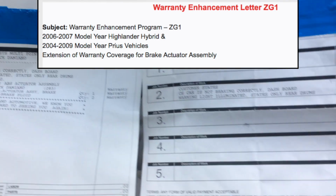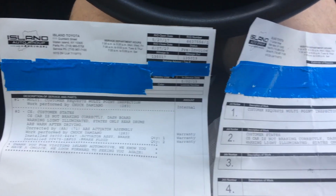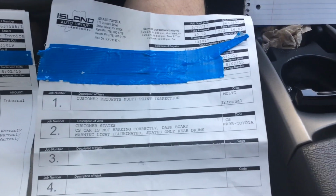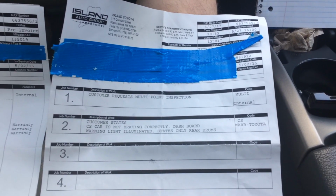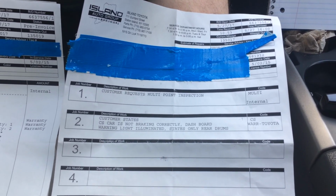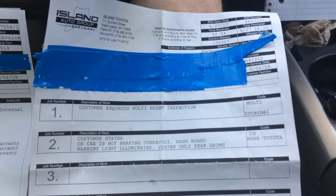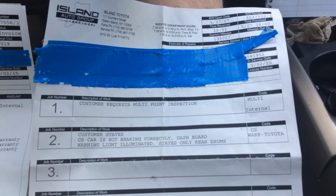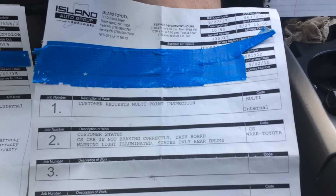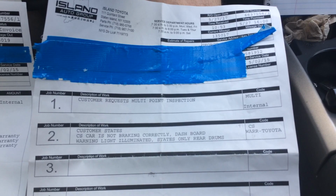I'm going to talk about the actual work performed, the issues I had, and make sure that you diagnose your own car and you go out and request this work. This is free work. The basic issue is failure of the brake actuator assembly. As you can tell right here, the initial work order, basically what I said my issue was, I stated that the brake car is not braking correctly and the dashboard warning light illuminated.